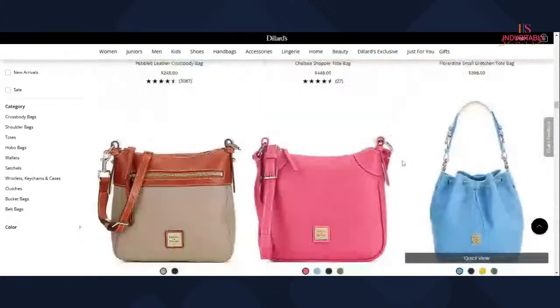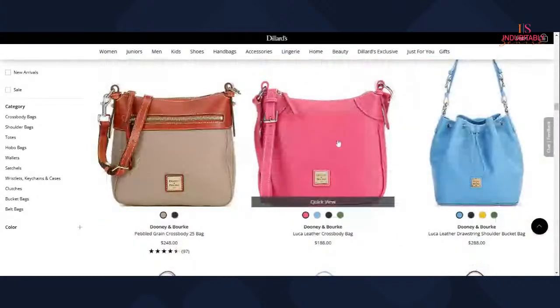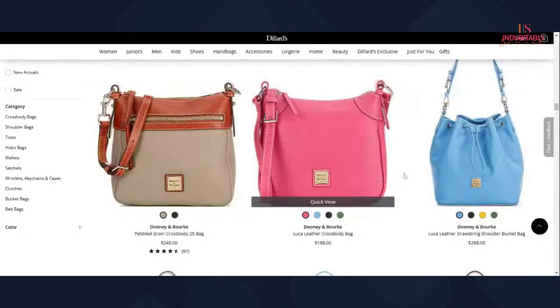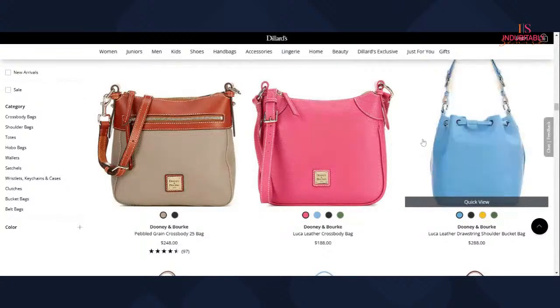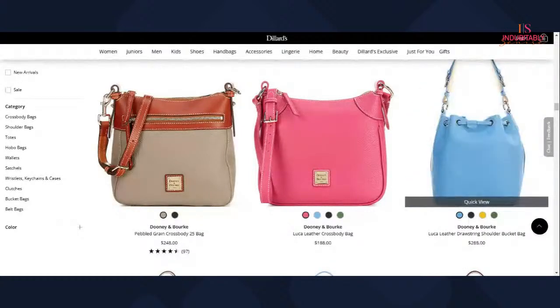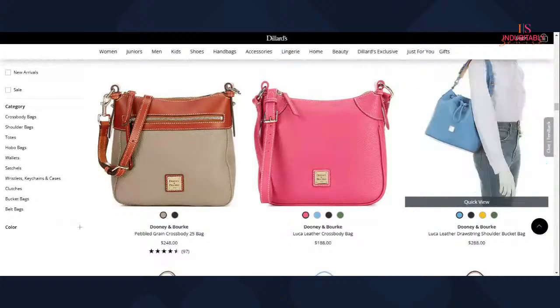This is fun. The Luca leather crossbody. Now, this is another thing I want to point out to you all. Luca, according to Dooney.com, is spelled with two C's. Maybe I can't spell. Maybe I'm wrong. I'm seeing things. On here, they only spelled it with one C.